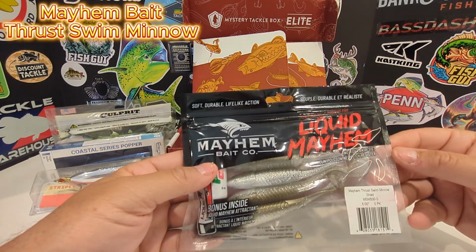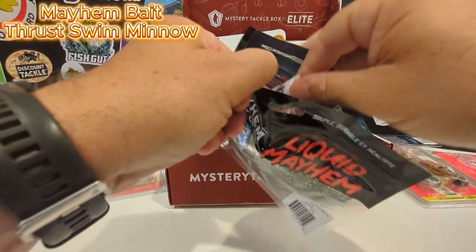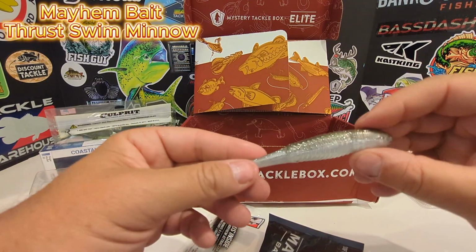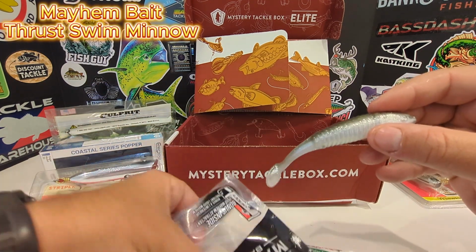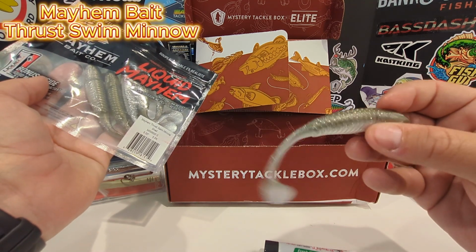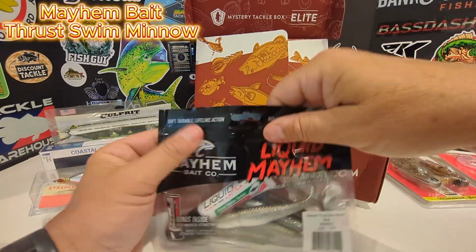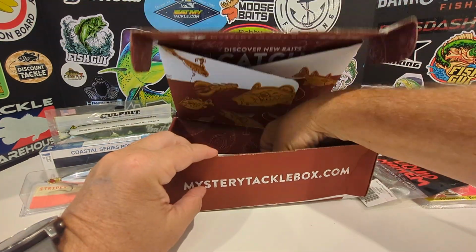But Mayhem Bait Company, Liquid Mayhem. It's got a little fish attractant that comes with the Liquid Mayhem Freshwater series. And it's funny, this is for freshwater. This is an Inshore box. But these can probably be used at anything. Kind of a cool color. This might be a little different color than the ones I already have. I think mine are more of a greenish, and this is more of a copper. What do they call this color? Just shad. So it's called a Mayhem Thrust Swim Minnow. It's a 5-pack. It's 5 inches. It has the liquid attractant you can throw on there if you want, or throw them on a different bait. Comes with the package. It says soft, durable, and lifelike. Cool. All right, cool box, I think.